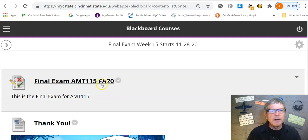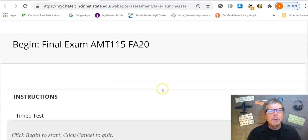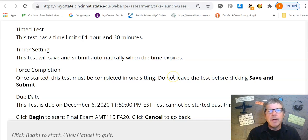Let's take a quick look at the final exam. When you open the final exam, you'll see that you have 1 hour and 30 minutes to take it. That should be plenty of time. The final exam is mostly multiple choice. There are a couple of things where you have to look up an AD note, or possibly a type certificate data sheet.